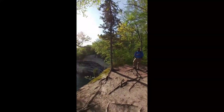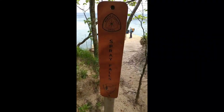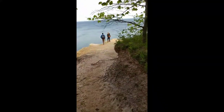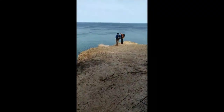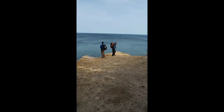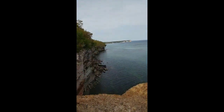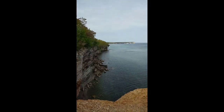Fish jumping up there. Or if it's just the water. So we've come to the point on the trail where we have reached Spray Falls. It's a little overlook. Walk out on this edge of the cliff here, rock ledge, whatever you want to call it. And we should get a view of the waterfall. I can hear it. And there it is over to the left. Pretty cool little area. Nice outlook.